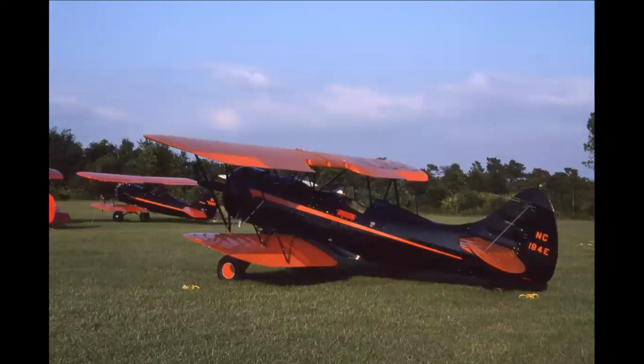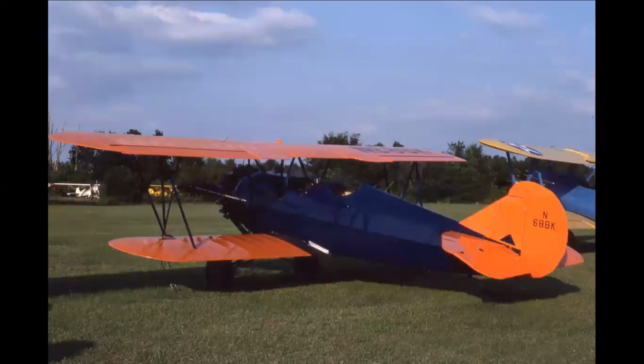Here's another Travel Air. If you've ever seen the movie Dawn Patrol, either the 1930 version or the remade 1938 version with Errol Flynn, this is one of the aircraft used in the flying sequences. They used several of the Travel Airs modified with this type of tail, and they called them Wichita Fokkers. For ground aircraft, they actually used some preserved First World War German and British fighters. This aircraft is currently flying in New Zealand.